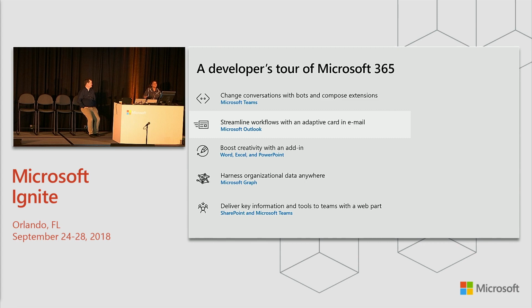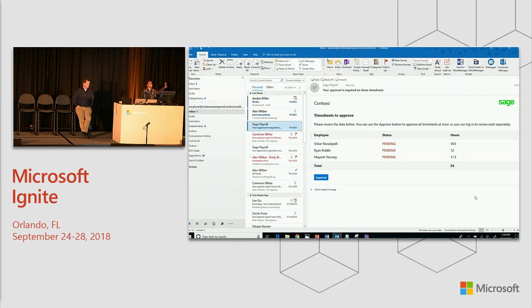So if you're like me, you might say, I'll do it later. And it might get done later. But the point is that causes some problems. So the idea behind these adaptive cards in email is that you can streamline these workflows. And I'm going to dive right in, actually, and start by showing you an example of an actionable message, and then I'll talk a little bit more in detail about them.